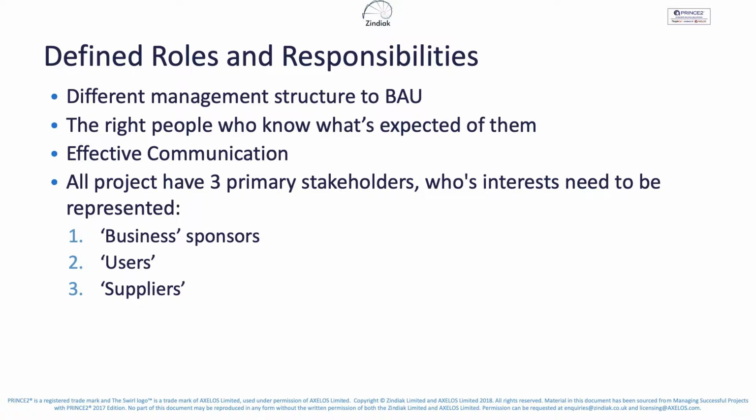All projects have 3 primary stakeholders whose interests need to be represented: the business, users and suppliers. So the business is looking for a return on investment, it's investing money in the project and it's looking for a greater return than the resources invested. The users are the particular employees of the business who will be using the project's outputs, the products the project produces. And the suppliers are the organisations, internal and external, that are supplying something to the project.